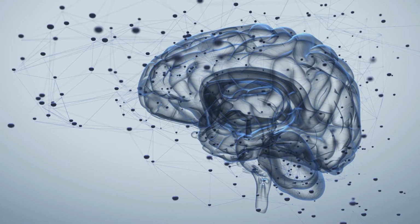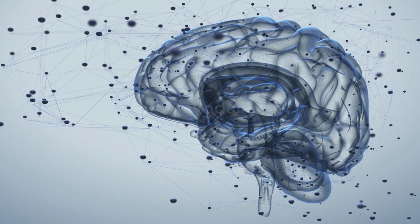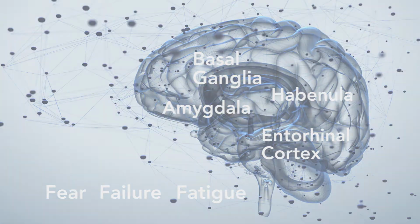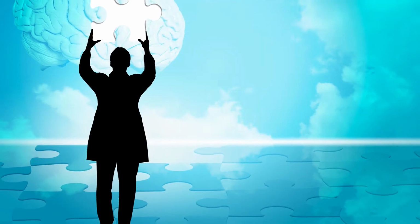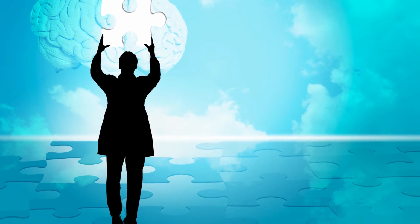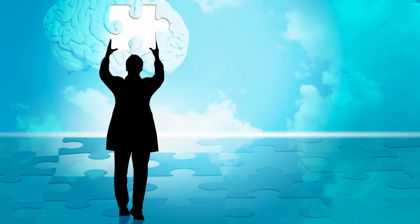There are 4 brain structures that play a key role in why we're wired to resist change. They're the amygdala, the basal ganglia, the entorhinal cortex, and the habenula. Together, they drive fear, failure, and fatigue. And I unlocked the puzzle of why 50 to 70% of all change initiatives fail. I use this information to create a new model for understanding change and driving success.